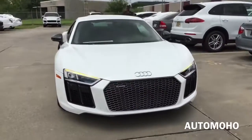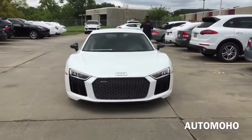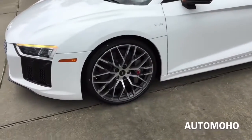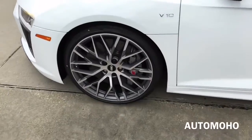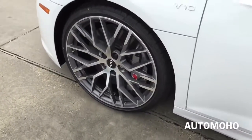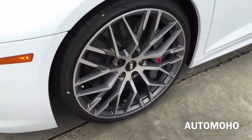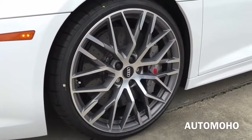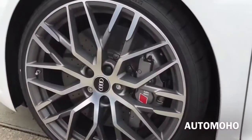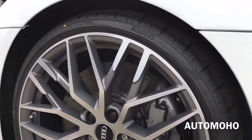Very bold and aggressive front ends. Now moving to the side, this particular model comes upgraded with 20-inch 10-spoke wide design fork wheels with 245/30 summer tires. Behind the wheel is the set of 15-inch Audi ceramic ventilated brake discs and the huge brake caliper for faster stopping.